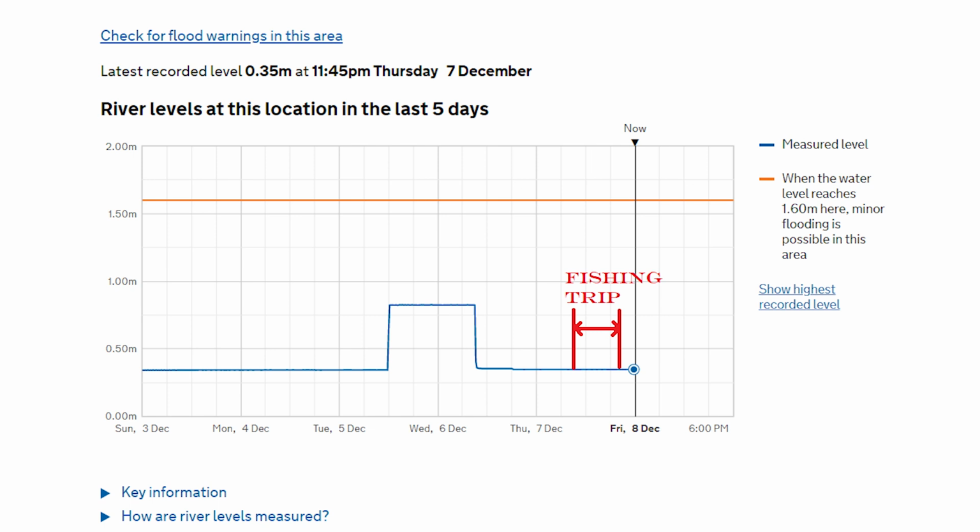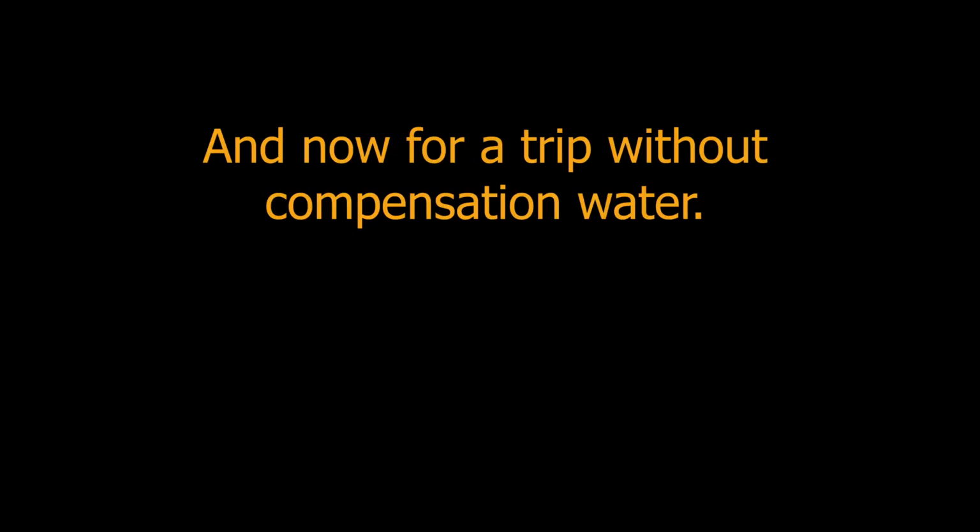When I checked the river levels, I found that compensation water had been released the previous day. I've also shown my fishing trip in red on this graph. And now for a trip without compensation water coming down. This was a couple of weeks prior to the trip that I've just shown you.